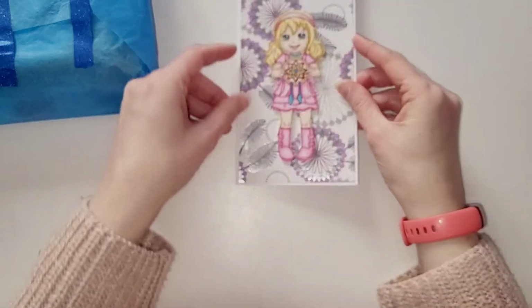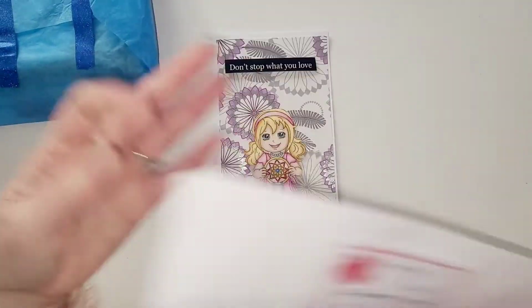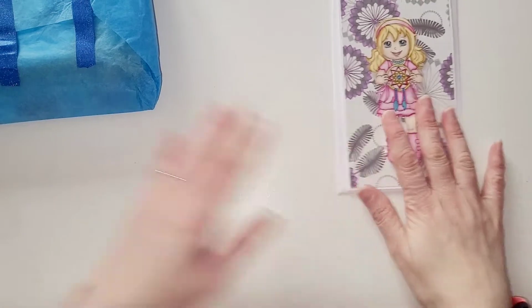And then inside, she has just popped a post-it on there and said, hi, Amy. I have enclosed my card. I've left this blank in case you want to pass it on. So she's kindly gifted me this card as well and the envelope with it too. So thank you so much for that, Trisha. I really appreciate that. So I'll leave that there.